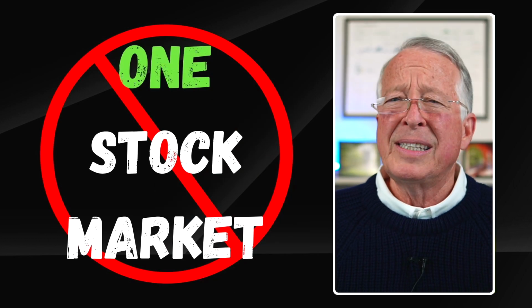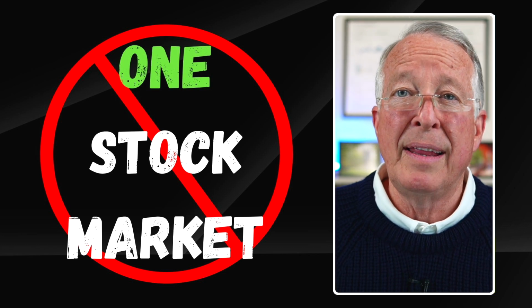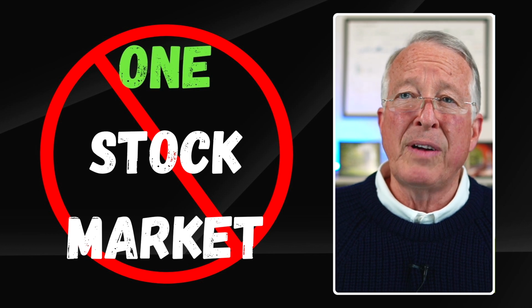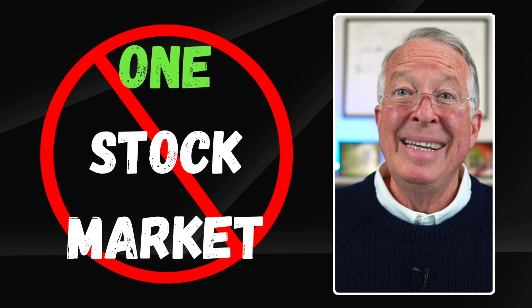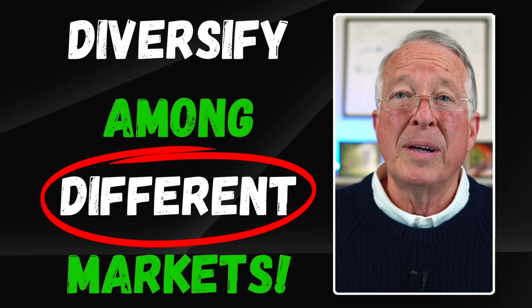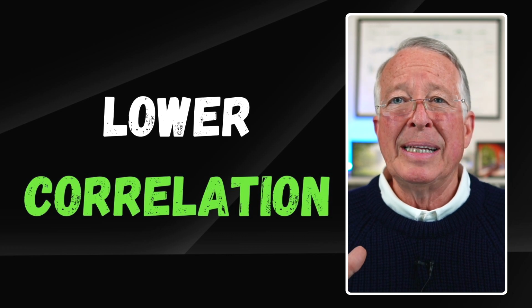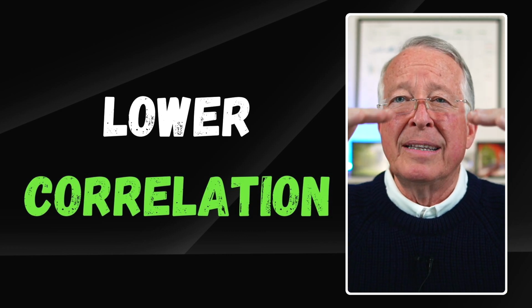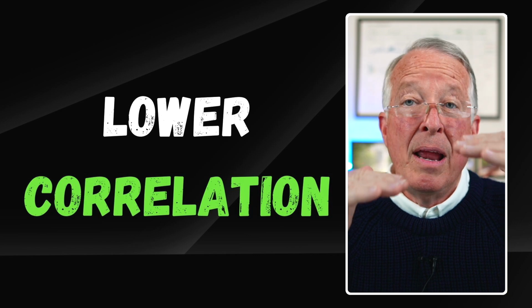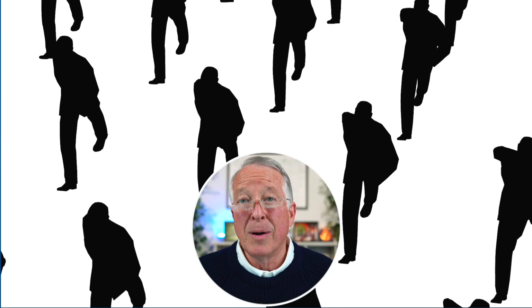We've all heard of the S&P 500 or the Dow, and people usually, when they say how was the stock market today, they mean how was the Dow or the S&P 500. But the fact is, there are many different stock markets. And it's smart to diversify among the different markets. This helps us to reduce correlation. There's a big fancy word with a simple meaning. It just means, do the investments behave exactly the same way at the same point in time, or do they not? If they have low correlation or negative correlation, they tend to not march to the same drummer.